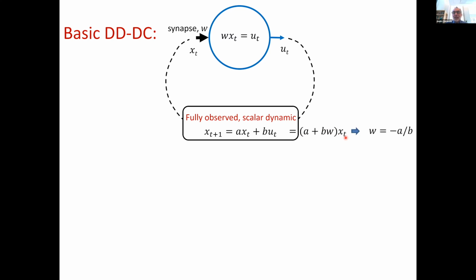So it doesn't depend on xt, and that means that w is minus a over b. So this is all very basic stuff. And of course, you can view this as a limiting case of a one-step LQR, but this is a natural thing that one would do to stabilize the system. But as I told you before, the question is, how can a neuron do this? Because the neuron doesn't know A or B, and so how is it going to compute W?